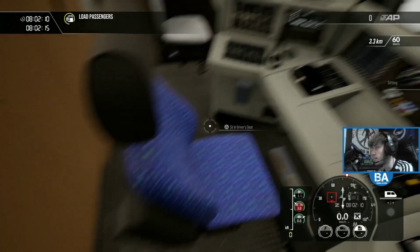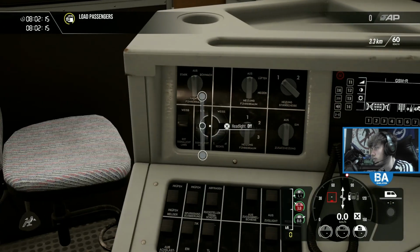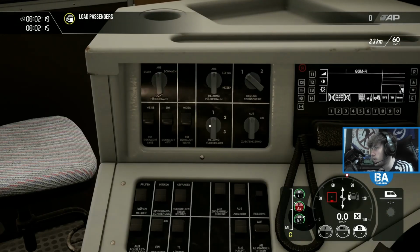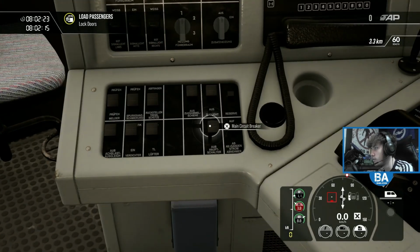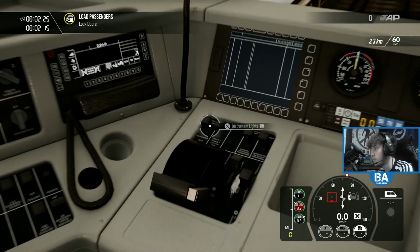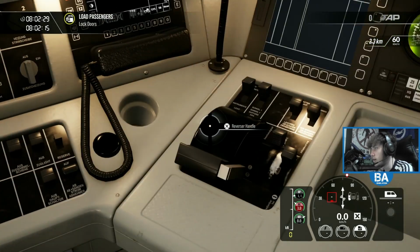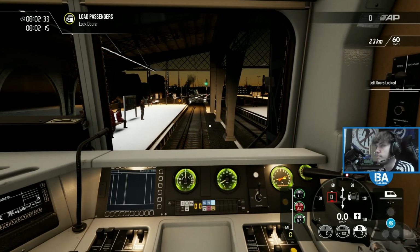Cool. Let's get back in the front. Get all of the headlights on. Don't know why that one was on red. That one as well. Desk light would be nice because it's going to be quite dark. Well, not too dark, but let's make sure that is on. Desk light on. Whack that in. Set that to forward. Lock the doors, and off we go.